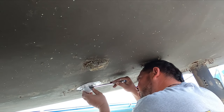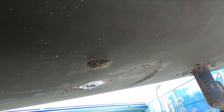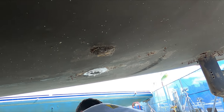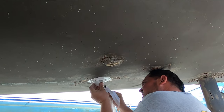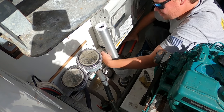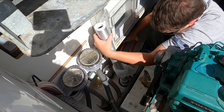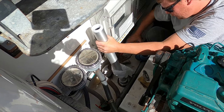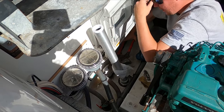The next part of the process is a team effort between Andrew and the other technician. Andrew is currently under the boat working with the Sikaflex on the rudder bearing and housing. The technician is working from above to attach the rudder tube very carefully into the housing. As you can see, he has a cloth wrapped around it. They want to be very, very careful that they don't get any kind of debris or anything else into that area.